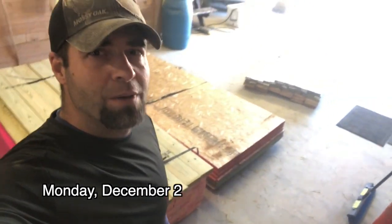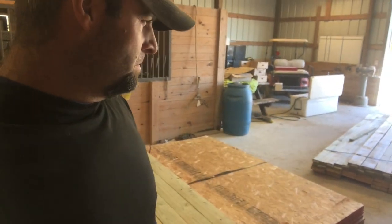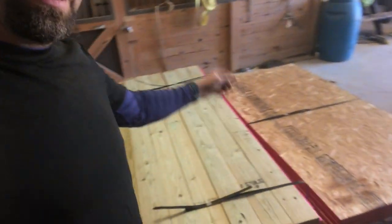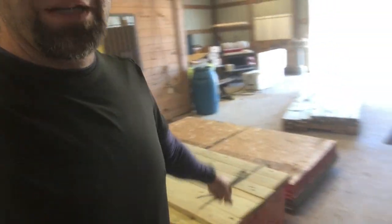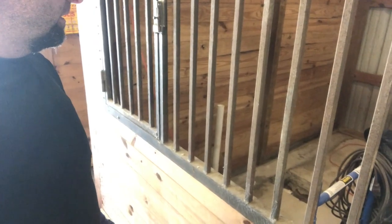The lumber has arrived. There you go. So, 12 footers over there, all of our plywood and OSB here, and all of our studs and our wet wall framing is here. Concrete is dry.